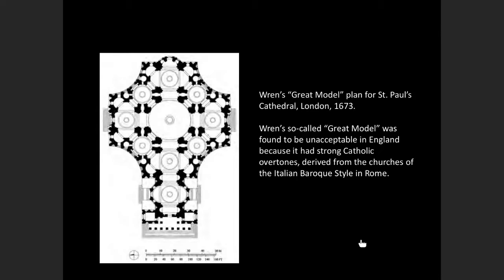Well, that alone was reason enough not to do it, because by this time, England is fully Protestant. And St. Paul's Cathedral is a Protestant church, not a Catholic church. And this just had too many associations with Italian Catholicism and Roman Catholicism. And so this plan was rejected.